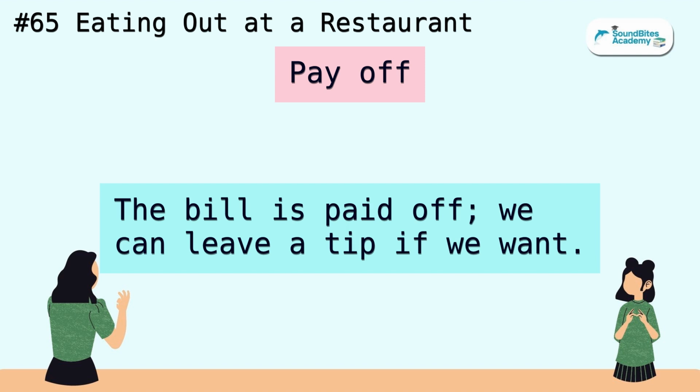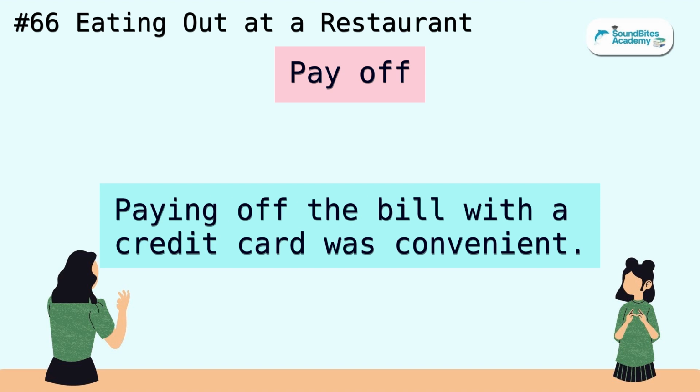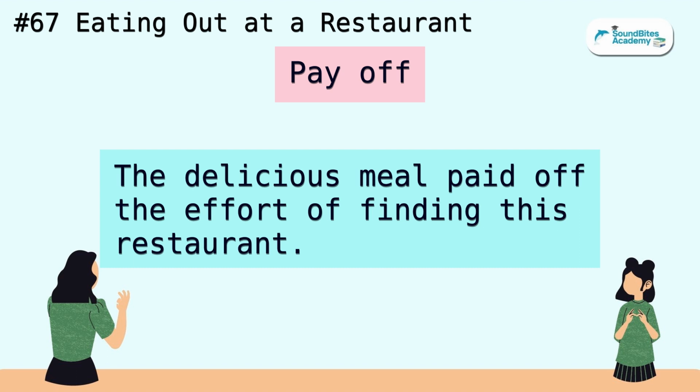Pay off. The bill is paid off. We can leave a tip if we want. Paying off the bill with a credit card was convenient. The delicious meal paid off the effort of finding this restaurant.